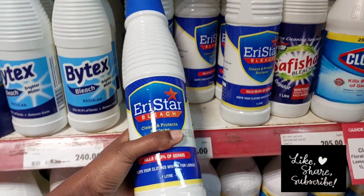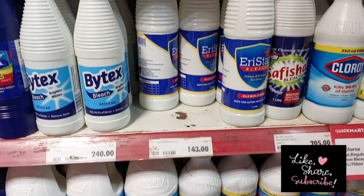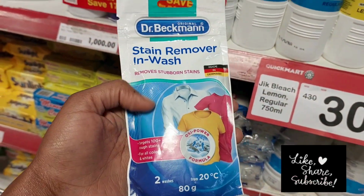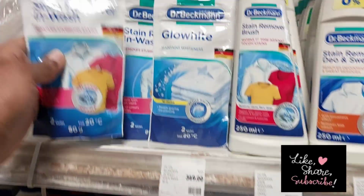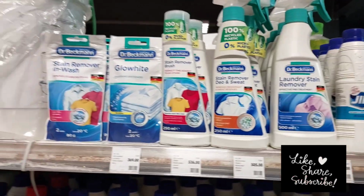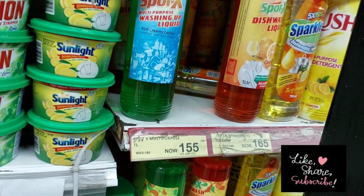This is just bleach. It was the most affordable one. It was going for 143 shillings. Yes, this is just some Dr. Beckman's products that I saw here, and they were quite interesting and intriguing for me. And this is just some dishwashing soap. They were the most affordable here.